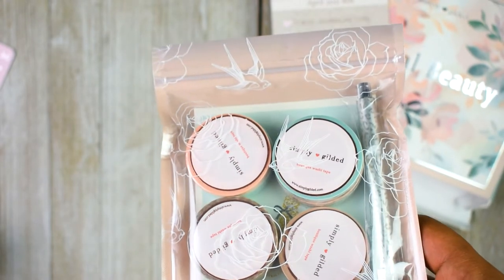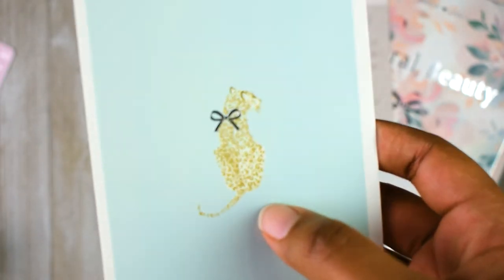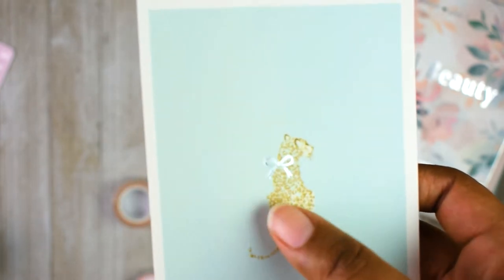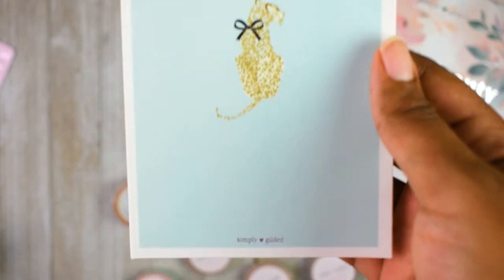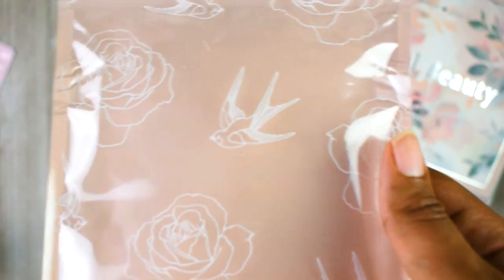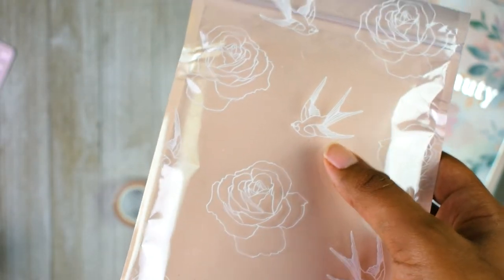So now I'll go ahead and open up this packet. So this is the journaling card for the sub box. It's just this beautiful little leopard looking off into the distance, accented with a little Simply Gilded bow. And that's it. It's just so pretty. And I thought I'd show you this washi bag that it came in, because I like the design on it. So there's all of that.